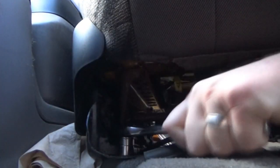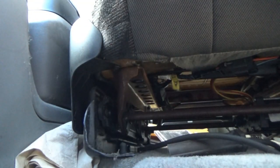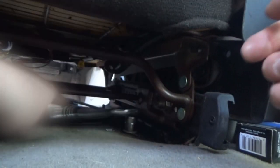Garbage. All right. Okay, not too bad either. Okay, there's number 2. Now let's go to the back. It is easier if you remove the back seats before you try to get to the back of the front seats, because you will need room to crawl under here. Here's one. These really weren't all that tight as I was expecting. There we go. We got one more.